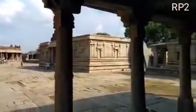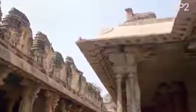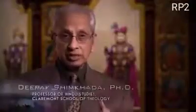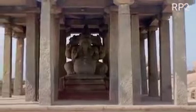in the city. Vitala Temple was built with the mind of creating a celestial palace here on earth. With that in mind, the king assembled the architects and great engineers and then great craftsmen to create this wonderful building that can also have a wonderful sound that will please God.